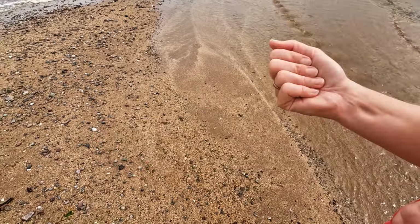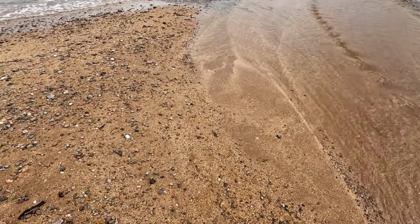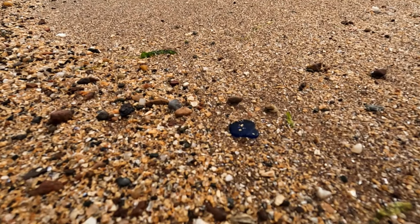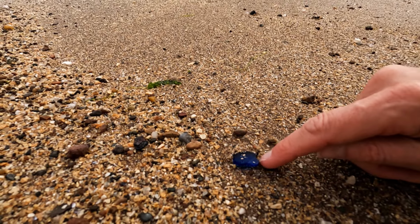Okie dokes. Cool. Now, let's see if you can see my find. Can you see it? I can see it. Yeah. It's away over here. No, it's down there. It looks like a really nice piece of blue sea glass. Now let's see if this is the entire size.